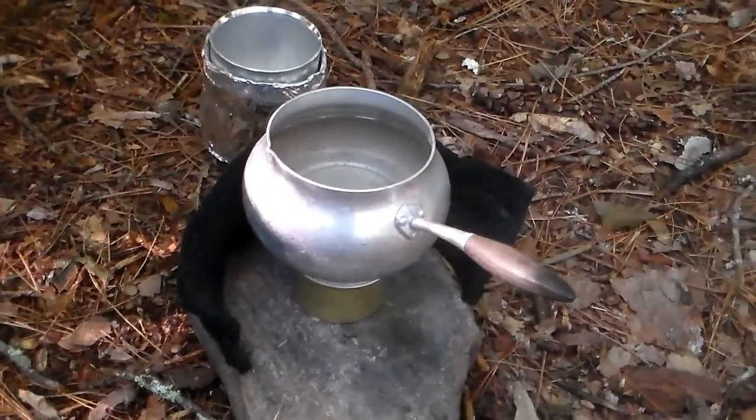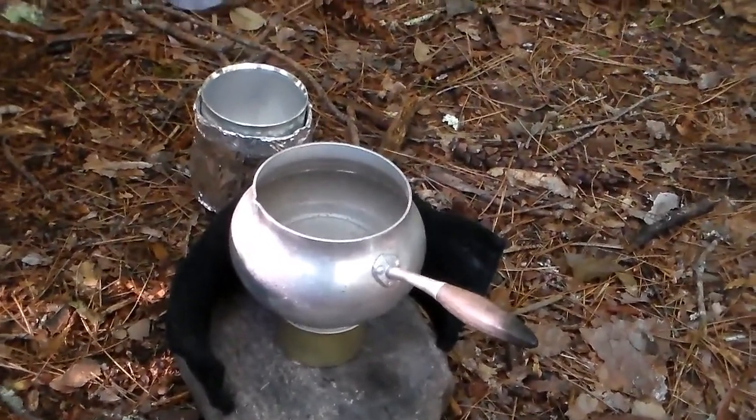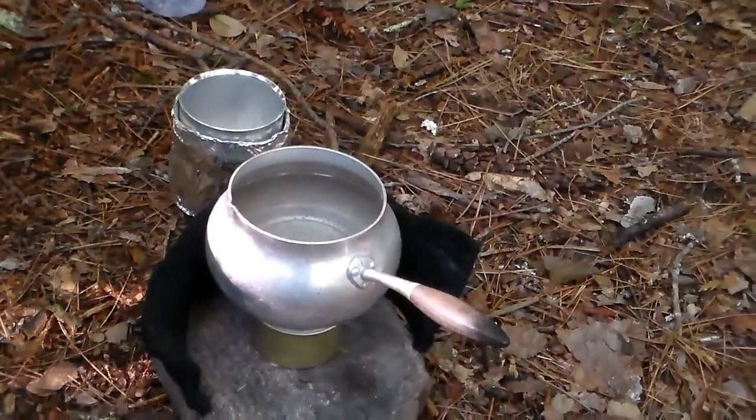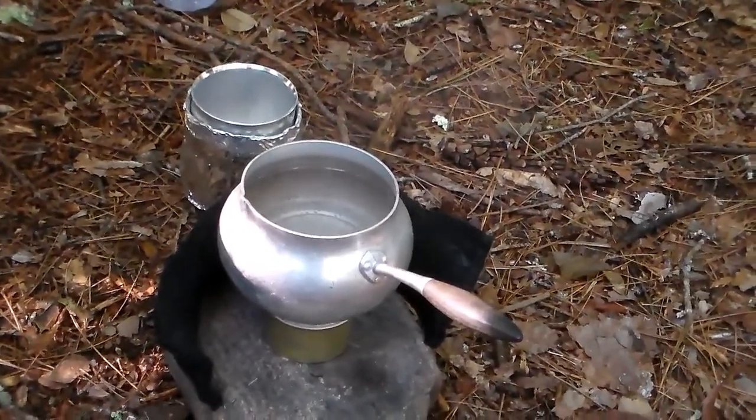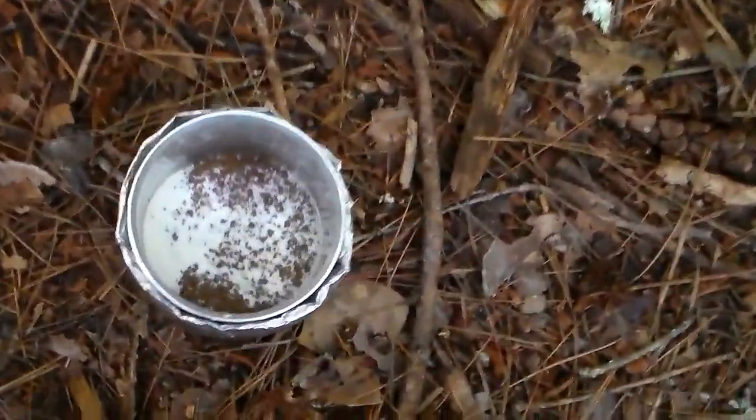Hey everybody, slept like a baby last night. It's really hard to get up this morning, so I'm running a little late. But I've got my coffee going here. It's going to go right in there. Got my instant coffee and creamer in there ready to go. So I just wanted to show you my campsite here.